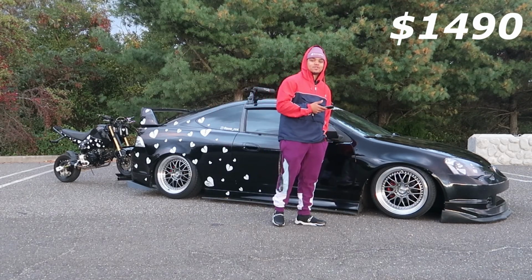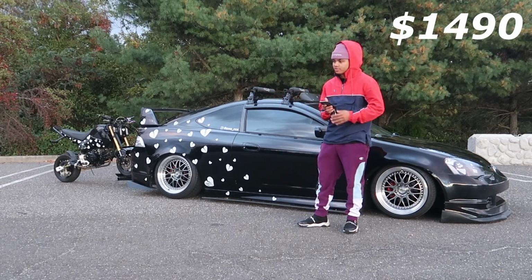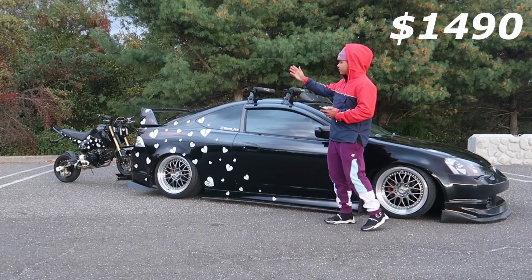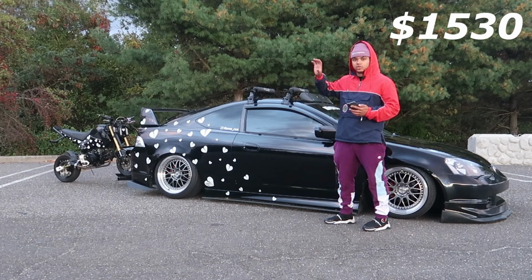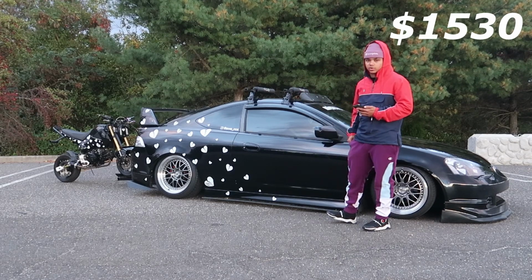I got the front splitter for 90 bucks off eBay. Another hated on part about my car is the broken hearts. When I first got the car, it was just supposed to be like a seasonal thing. This side, the left side, for 40 bucks. And then I had my friend duplicate the same exact ones on the other side and for the Grom. It's probably like 20 bucks right there.